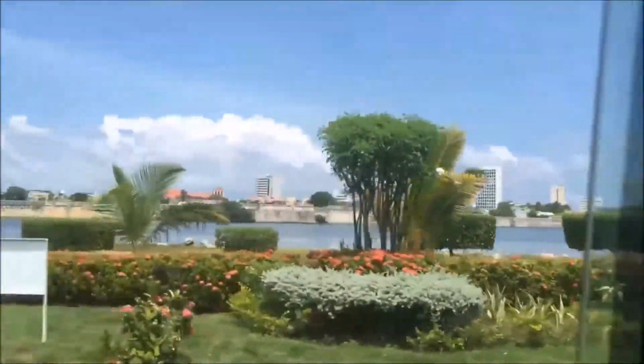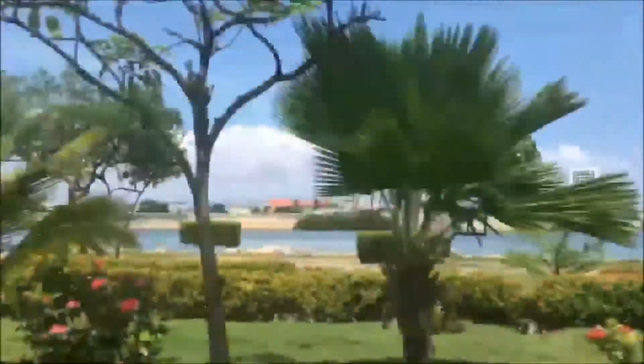Muralla. Wow, qué grande. Okay. Alright, this is the outside of the old town. You can see the wall. This is what we're heading into now. And we're going to check out the real old Cartagena.